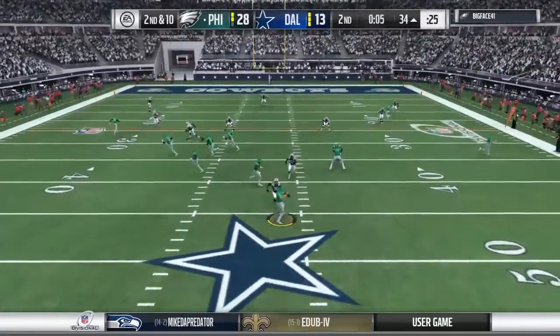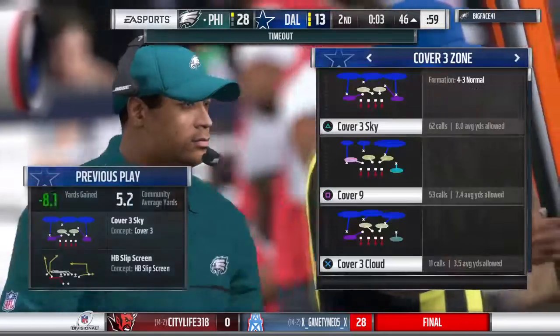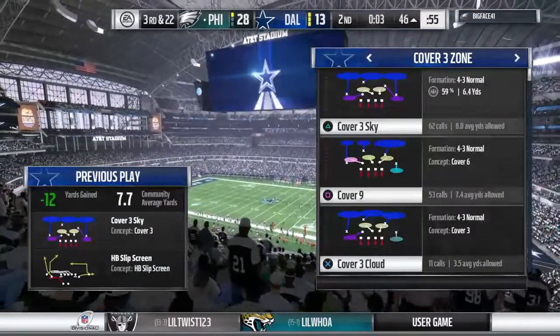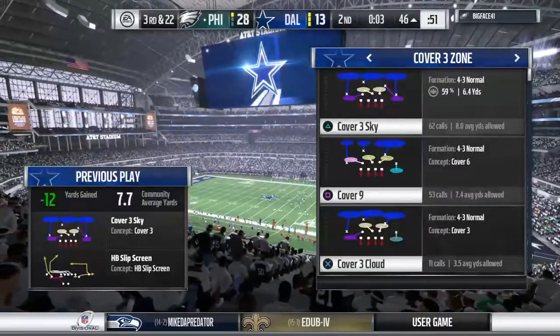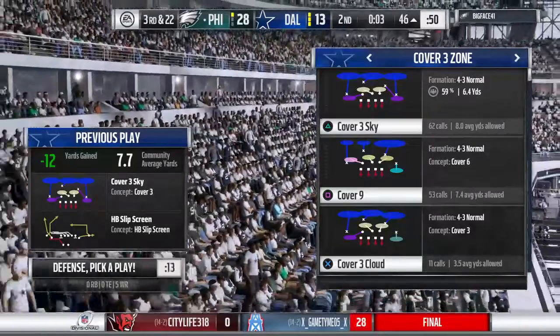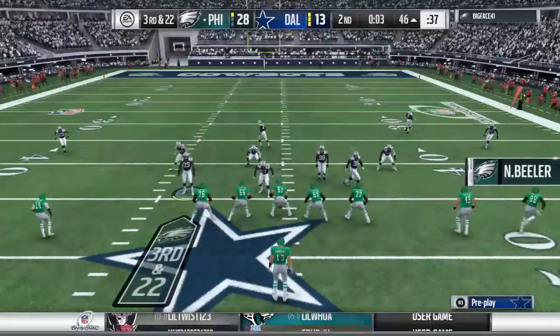And second and 10, he'll look to throw again. And he will go down. A Cowboys sack. Now whistles come in. We're going to get a timeout here by the offense. And you see the clock almost empty, so this is likely the last play in the second quarter.